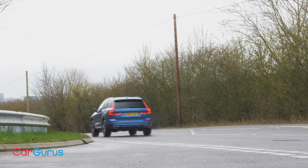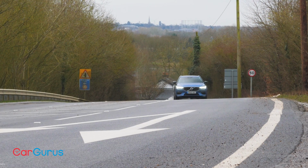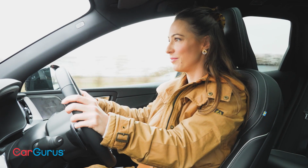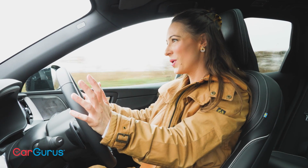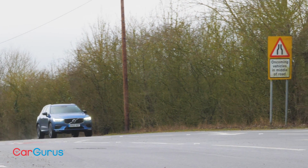Here's a point with these mild hybrids, such as this XC60: you can't drive under electric power alone. So if you want that smooth, silent kind of performance, you'll have to go for a full hybrid or full electric car. And if you're expecting that diesel engine to be quiet, well, at idle and under acceleration, you will be fully aware that it is there.